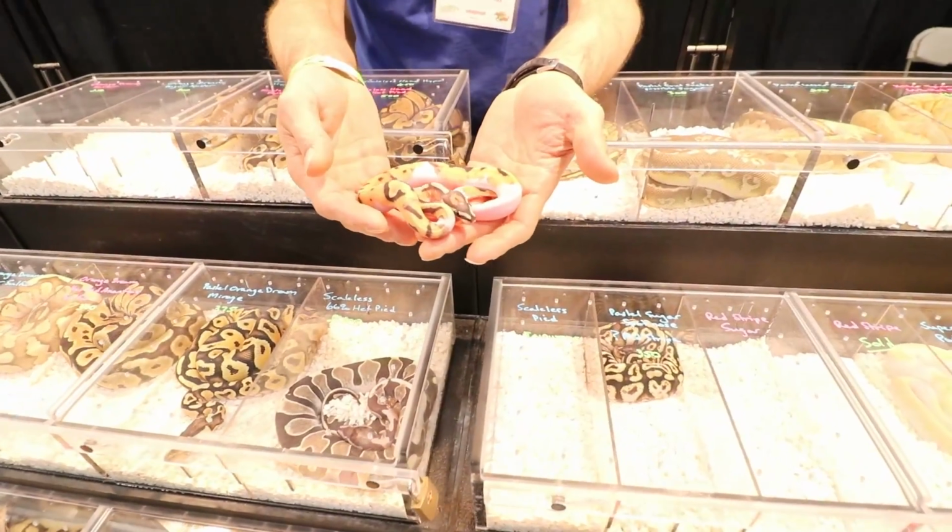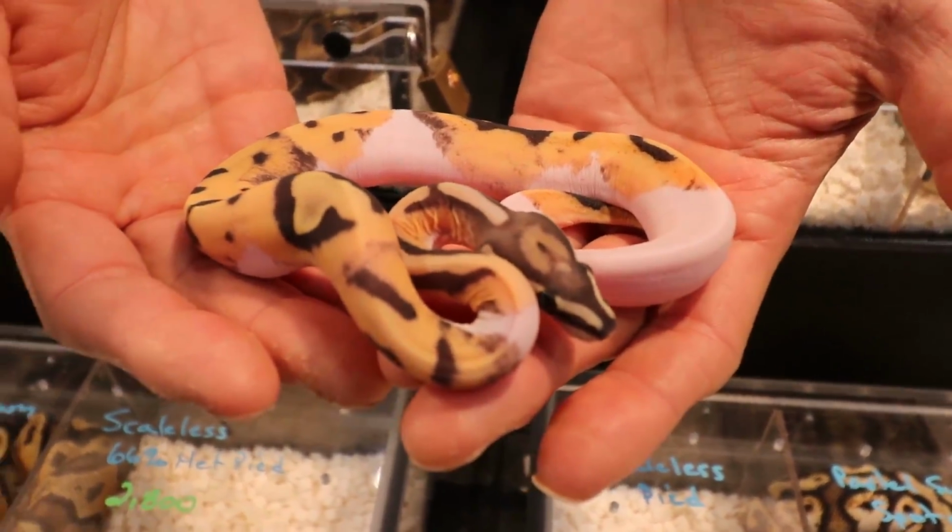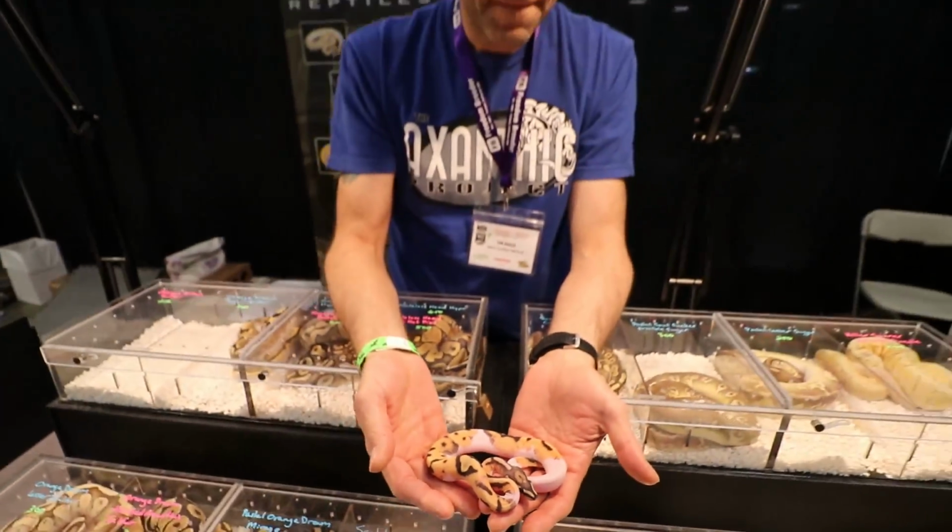Yes, sir. All right, guys, so you guys have seen a scaleless snake before. You guys are about to see a scaleless pied, man. Check this beautiful thing out. All right, brother, so what do we have right here? Scaleless pied. That is super colorful, insane, man. Is that the first one you hatched? You hatched a couple more?